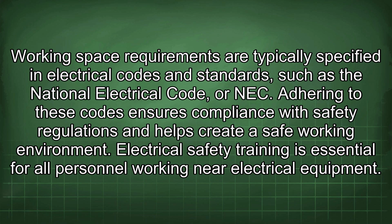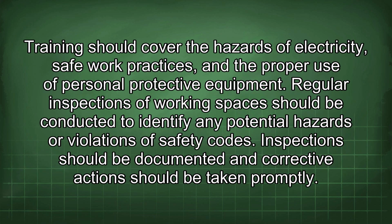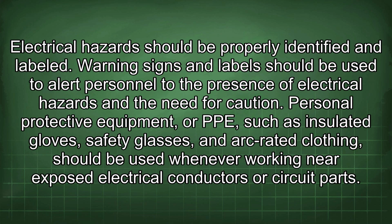Electrical safety training is essential for all personnel working near electrical equipment. Training should cover the hazards of electricity, safe work practices, and the proper use of personal protective equipment. Regular inspections of working spaces should be conducted to identify any potential hazards or violations of safety codes. Inspections should be documented and corrective action should be taken promptly. Electrical hazards should be properly identified and labeled. Warning signs and labels should be used to alert personnel to the presence of electrical hazards and the need for caution.